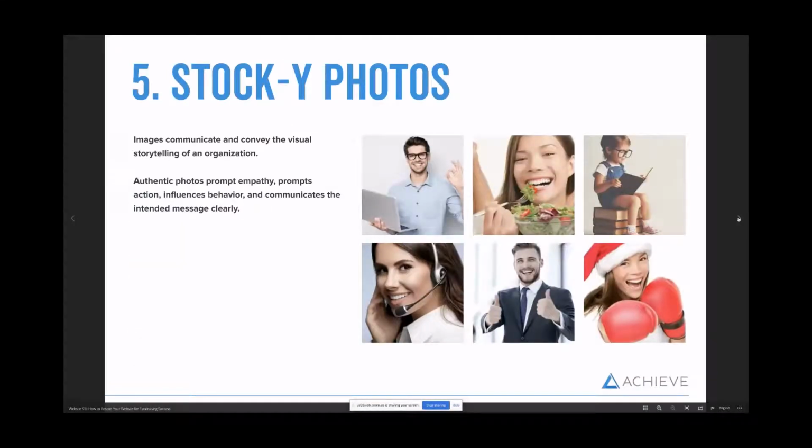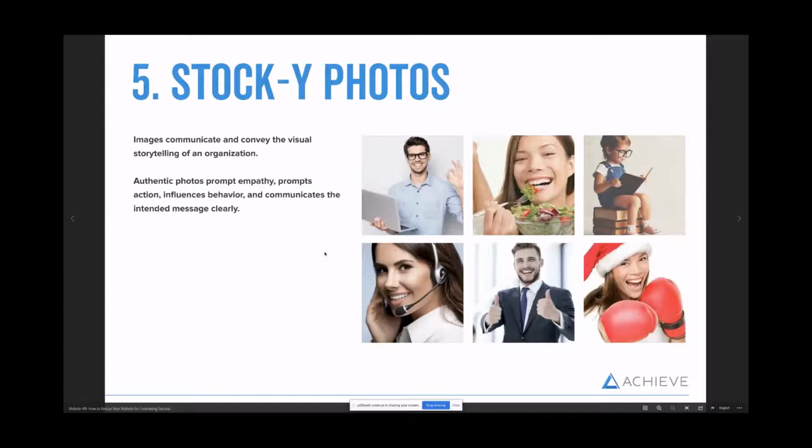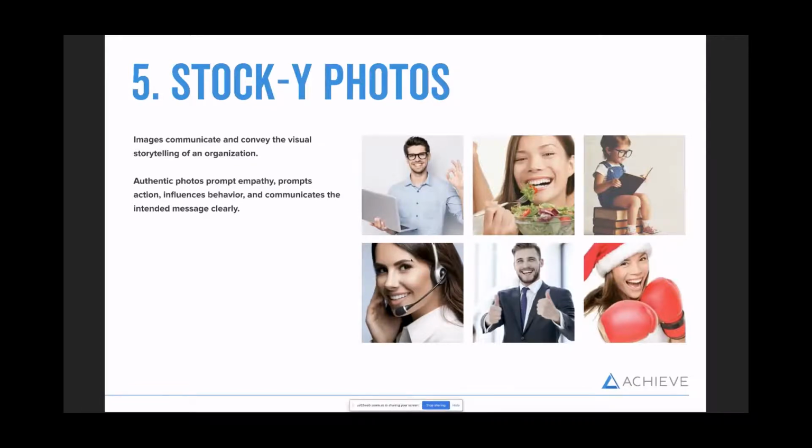Okay, this is one of my favorites: stock photos. We know there's a huge importance on imagery on your site. It conveys the storytelling of your organization. Authentic photos offer a level of transparency, and that helps create trust between you and your audience. We've all seen them, and maybe some of us have them on our website: really stocky looking images that just don't look authentic. They don't connect to your organization, and they're not doing a good job telling the story.